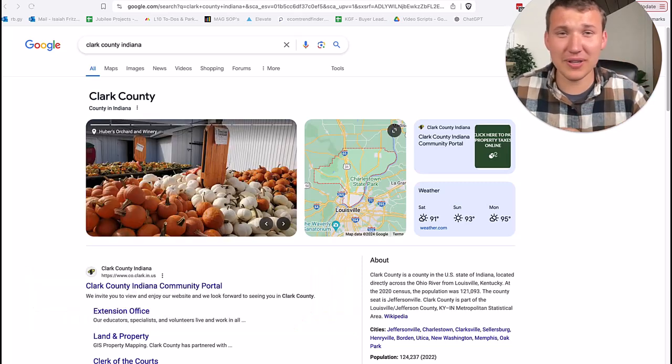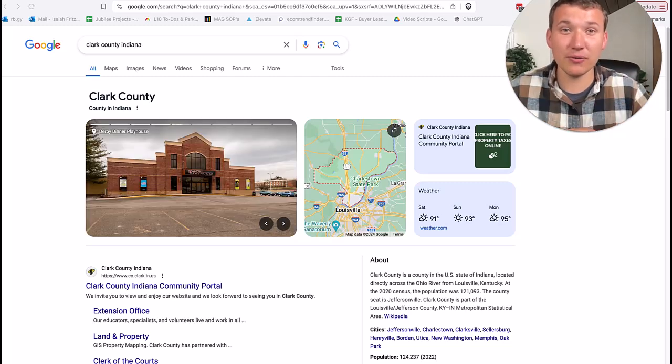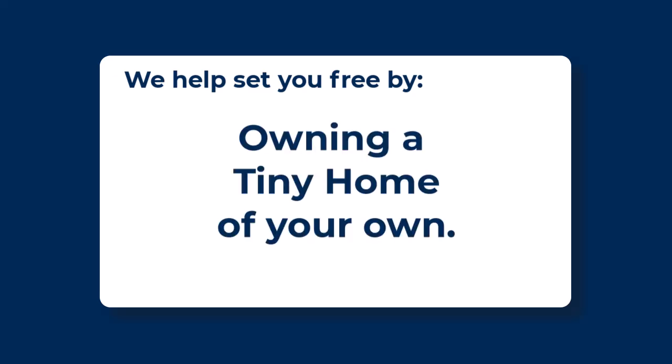We want to help you be set free of a big debt payment on a mortgage on a house or a big rent payment, and to be able to be financially free. And so how do we do that? We do that by helping people get into tiny home ownership.